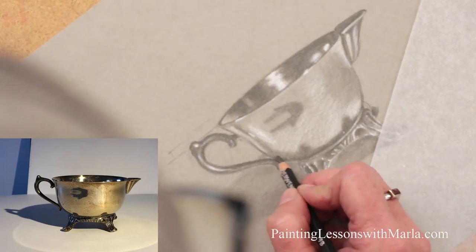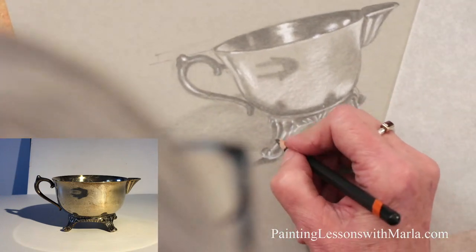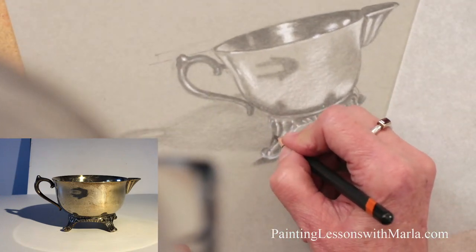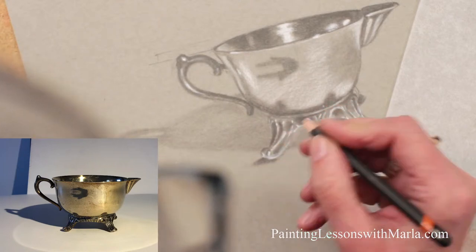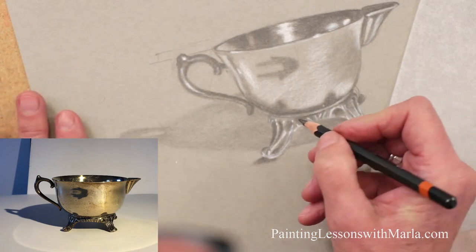So there's definitely some things that could happen in this guy. Some more nuances in this little, the feet here.